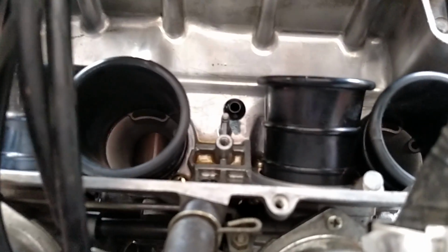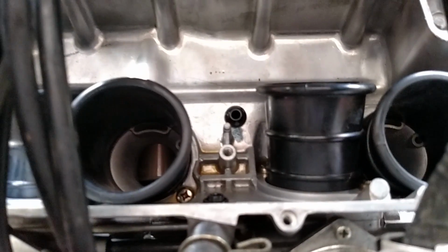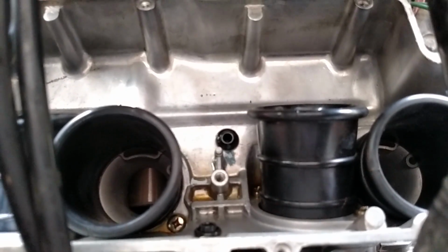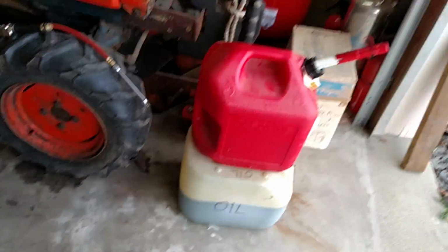Alright, here we are back again. Get a little closer. The fix did not work. I'm going to just flip my kill switch, which when I turn it back on will start the fuel pump. And just watch. There it is. Raw fuel dumping in through that vent line. So the problem didn't fix itself. Or I didn't fix the problem.